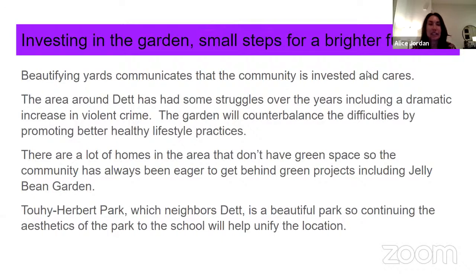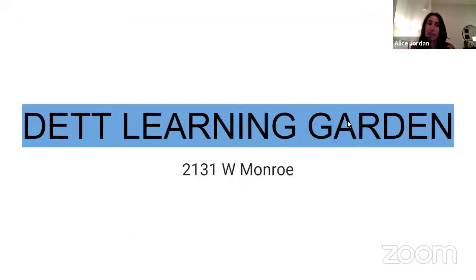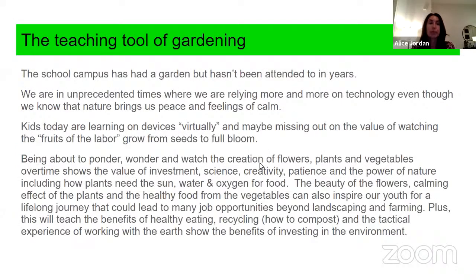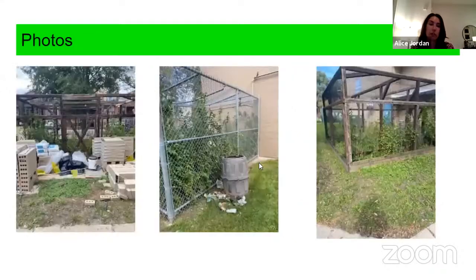Great. Well, good evening. My name is Alice Jordan, and I am part of the Near West Side community. Today, we're specifically focused on the Dett Learning Garden. Dett was named after a great musician of African descent, and the original school closed in 2013 and has now been merged with Herbert Elementary. So now that building carries the name of Dett Elementary. The school campus has always had a garden, but it hasn't been attended to in years. This is its current state today.